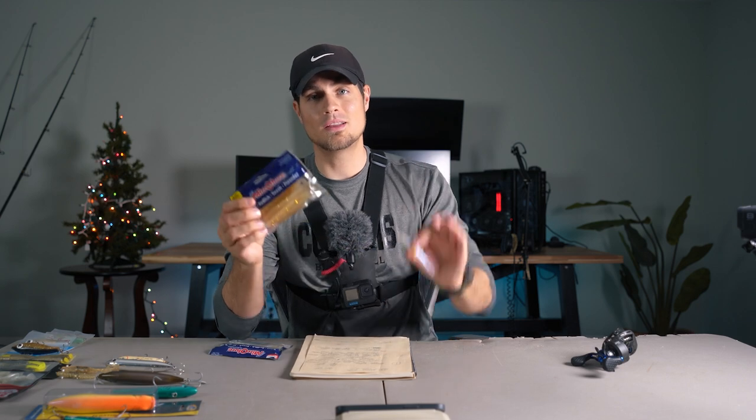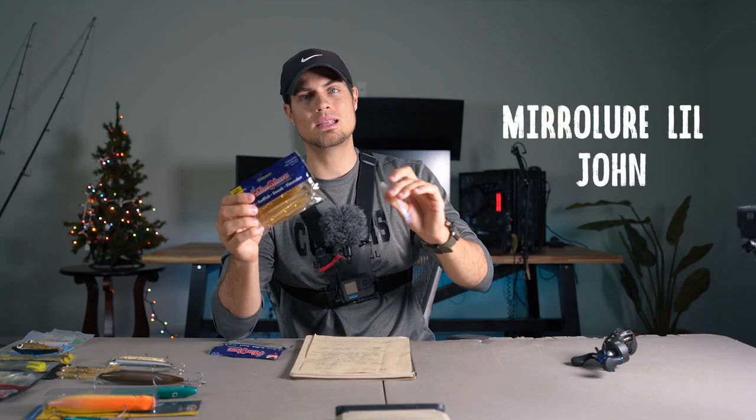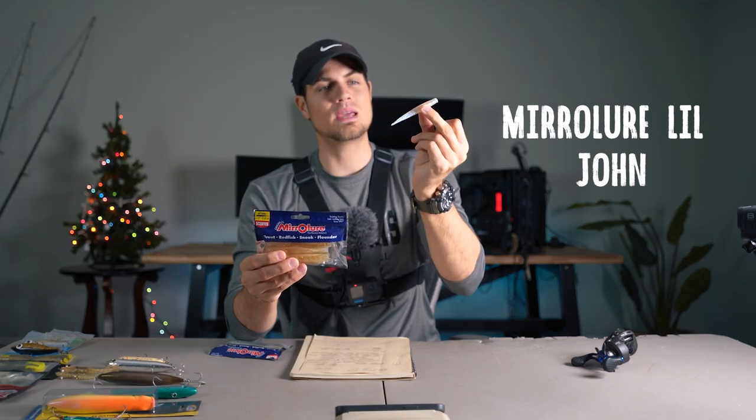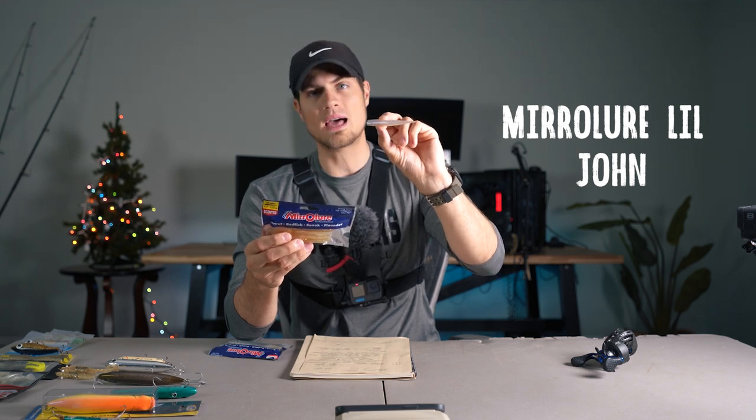Just like the spinnerbait, another lure I've rediscovered this year, the nothing lure, as I like to call it, is the Little John. I used it several years in the past, put it down, and then this year I picked it up again and it's been killing it for me. No paddle on this bait, so it's just a straight tail. And I do use this a little bit different than the other soft plastics I was talking about.